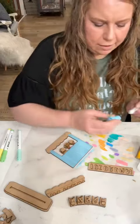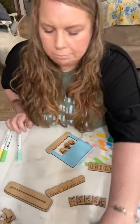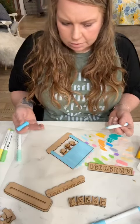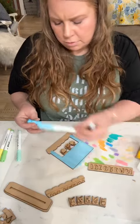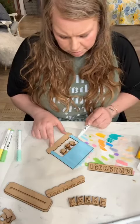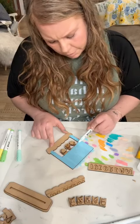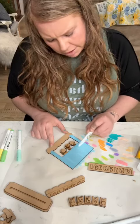Okay, so I'm going to take this. Well, you were not there very long, ma'am. I feel like this is the same color. Why do I feel like that is the same color? Maybe not. It's a little brighter. Maybe.